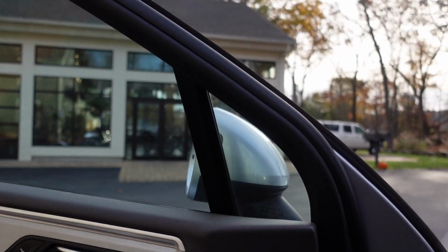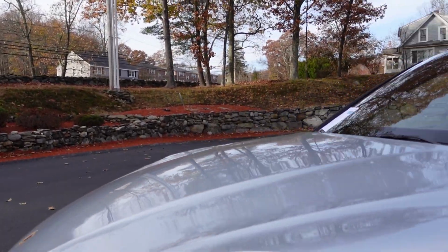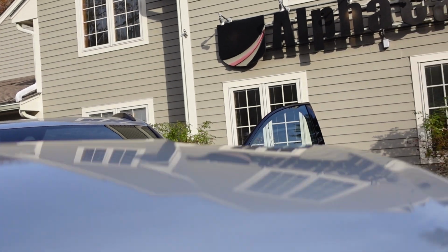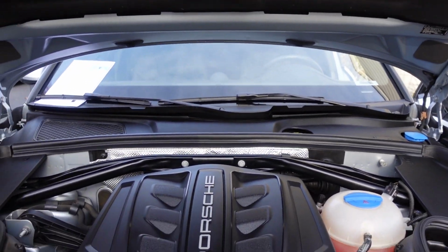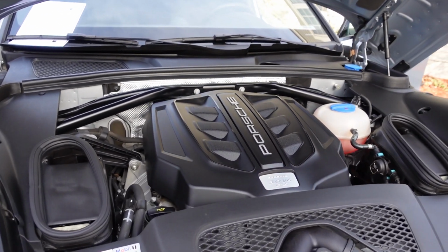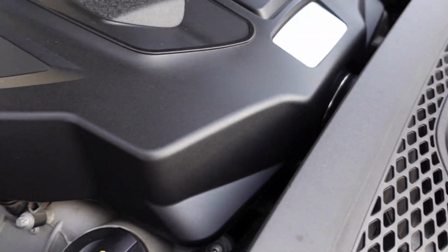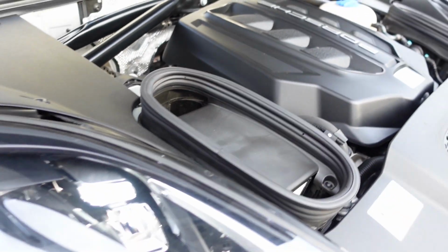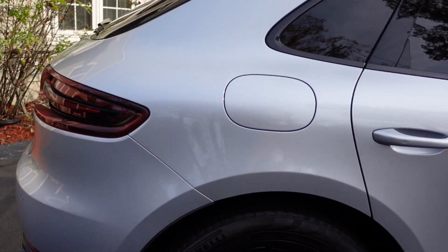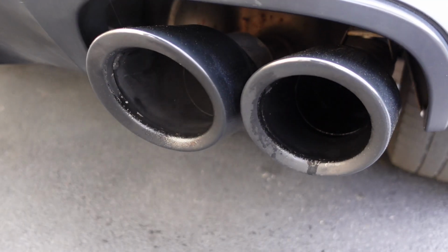Stepping outside. The GTS model is powered by a 6-cylinder twin-turbo engine. And it looks absolutely beautiful. Just another quick walk around. A beautiful Porsche exhaust.